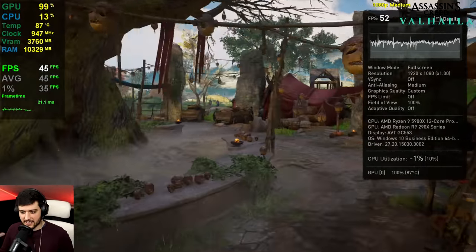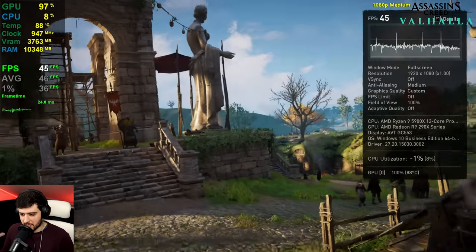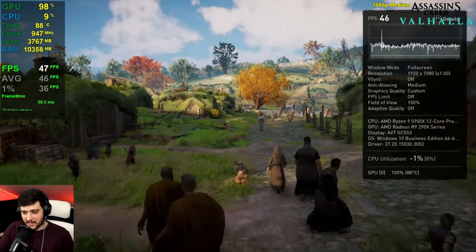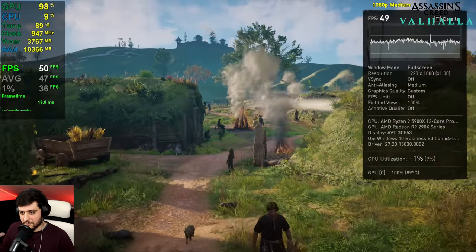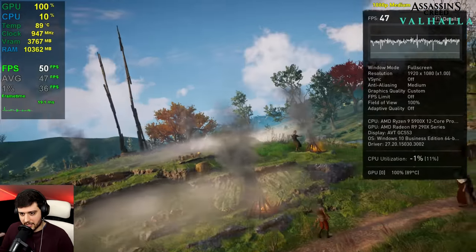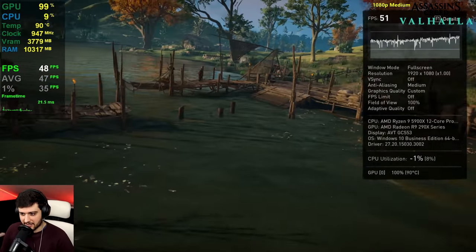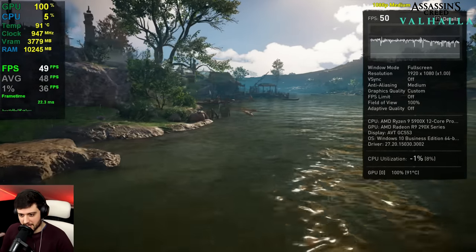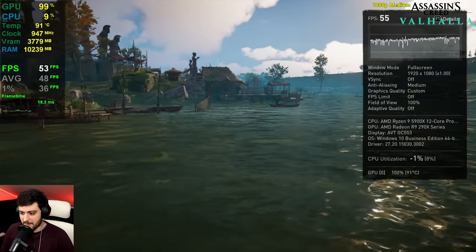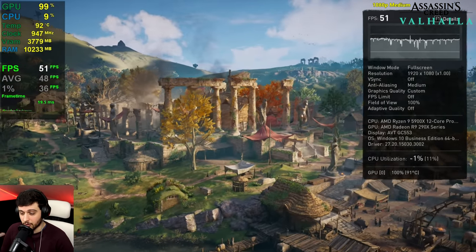Now, medium anti-aliasing means that we're not really running the game at full native resolution, but honestly, on a 1080p monitor, which I am using right now, it looks perfectly fine to me. I could play the game all day long like this. The FPS are stable, it's smooth, it's playable like this. Again, single player title, so you don't really need 60 plus all of the time. It's just a great experience here in Valhalla at medium settings. You don't even need to go to low settings.